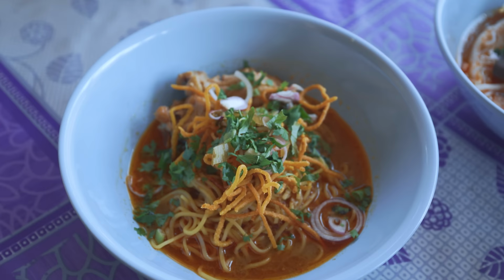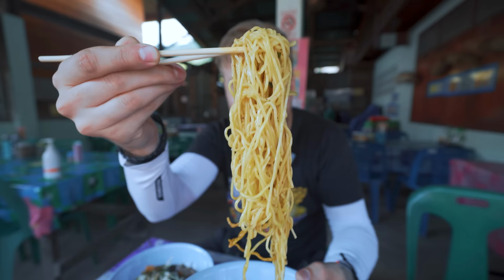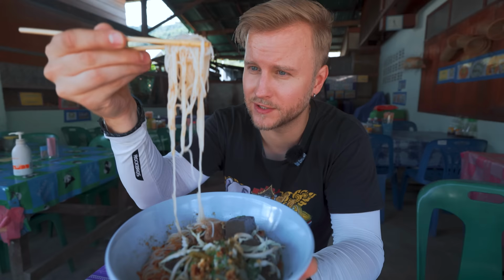It looks a bit unusual. Khao soi is a coconut curry soup, this time with chicken, but the noodles look a bit different, probably they are handmade. And another one, Khanom Jin Nam Nio. Khanom Jin is fermented rice noodles, here they are white color.